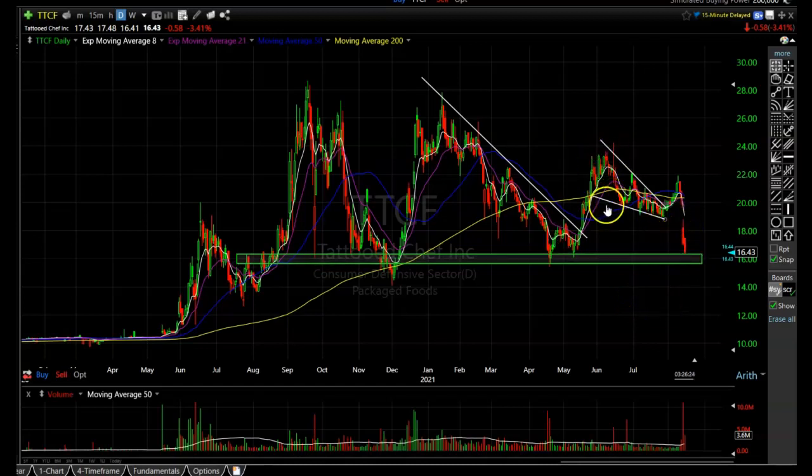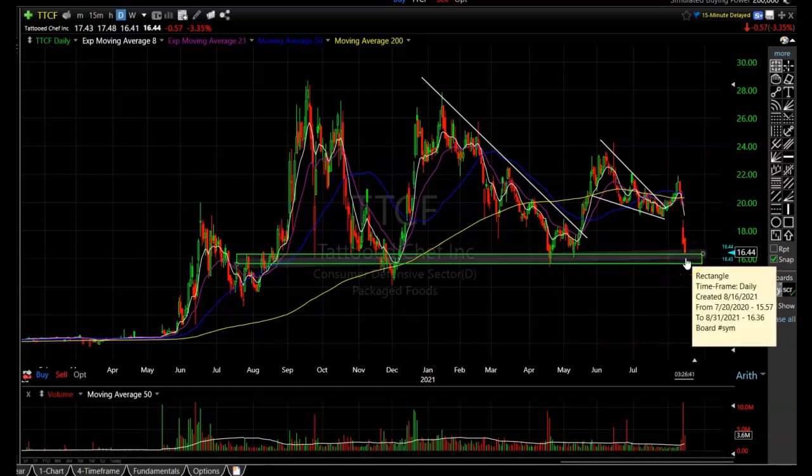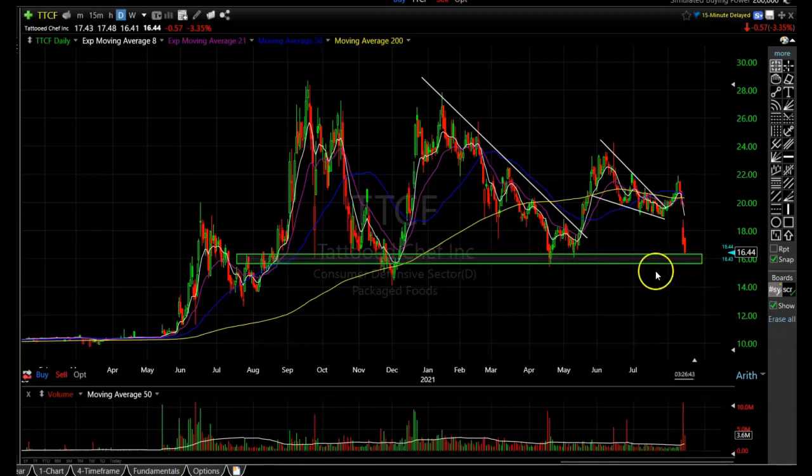I was up substantially on this position, but I think if it gets down to this area, I'm going to add to it. I plan on holding Tattooed Chef for the long term. It's not one of my bigger positions, but I do think this company has a lot of potential, and it's getting down to a rock-solid support area for the long term, going back several years. So I wouldn't be a bit surprised if we do get a bounce because this thing is oversold.